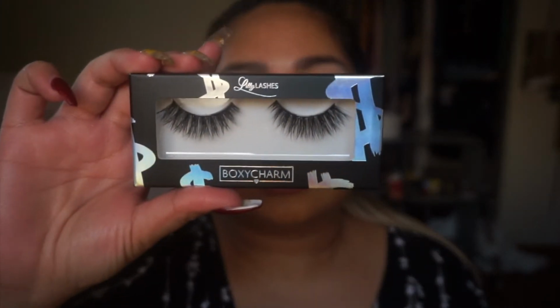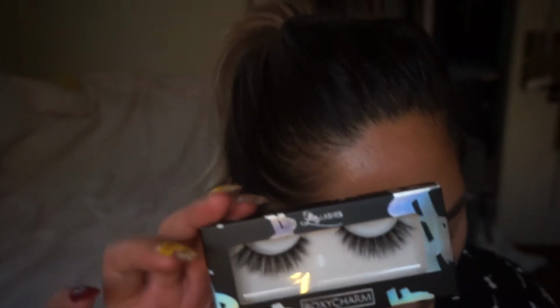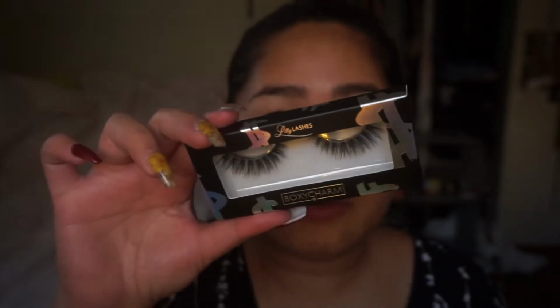Next, I also got this one, the Lily Lashes in the style CEO. I know Kathleen Lights also got this in her box, and this is faux mink. It's also retailed at $25. So I'll be using that as well.